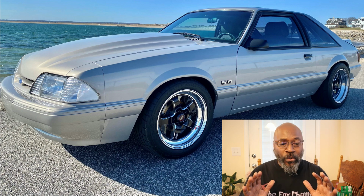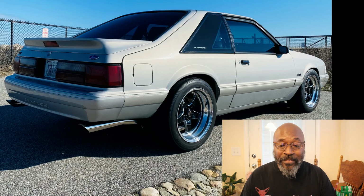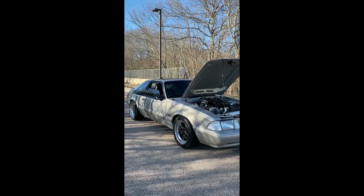And one more shot from the rear before we get to the sound clip. Y'all can't hate on this bad boy right here, not looking like this. And 3 inches coming out the back. Definitely digging that. But y'all, that titanium, ain't it popping? Let's get to this sound bite right quick.